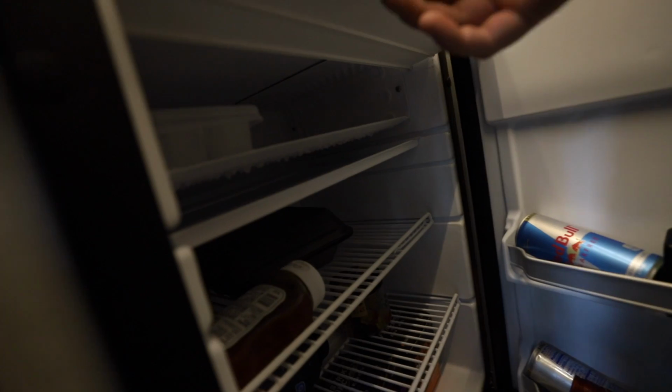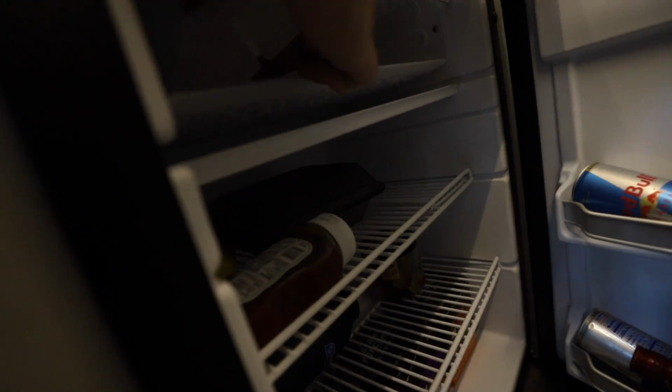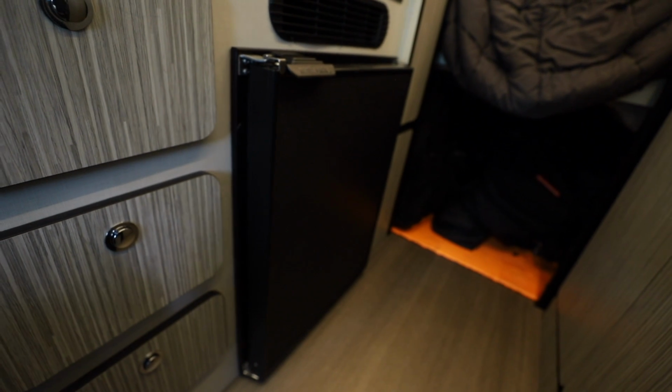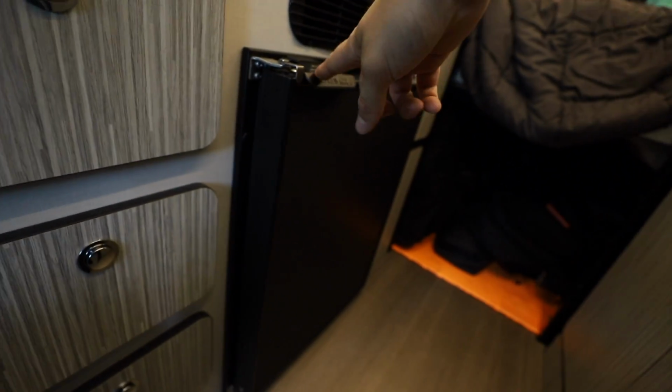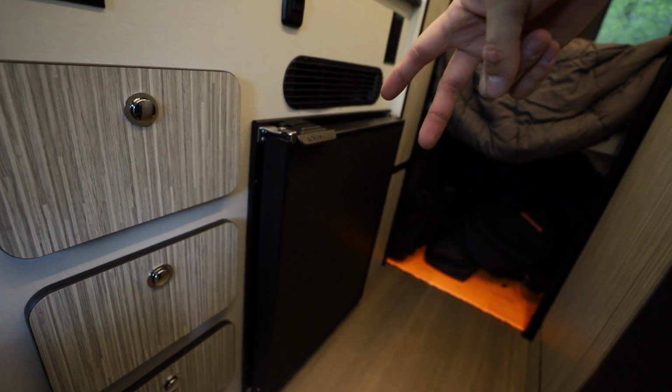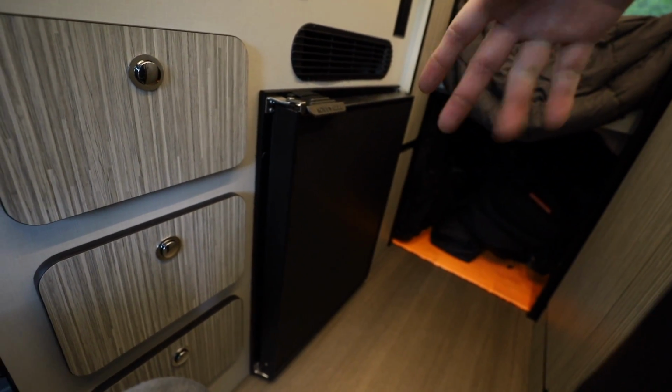Also up here, you have a freezer. I have ice cubes in here. It actually came with this little ice cube tray. This thing runs off of 12-volt power, and one thing that I noticed is that it works extremely well, almost too well. Nova Cool, you guys are making good products. I have this thing on like the number 2 coldest setting out of probably 10.